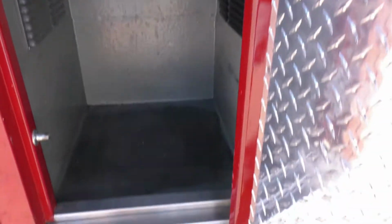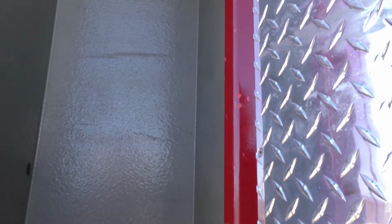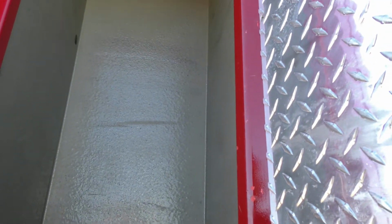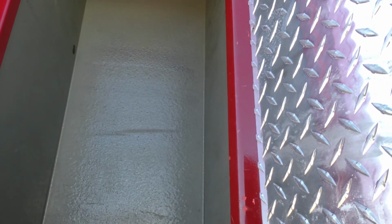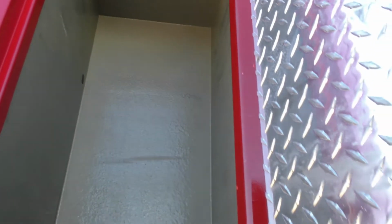Backboard compartment, super huge, really big. You could put a ton of backboards. You could put a person here. You could even put a scoop stretcher in here, folding flat. Might be able to fit a Stokes basket in here. It's so big.